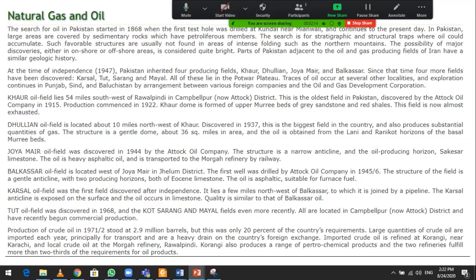Parts of Pakistan adjacent to the oil and gas producing fields of Iran have a similar geological history. At independence in 1947, Pakistan inherited 4 producing fields: Khaur, Dhulian, Joya Mair and Balkassar. Since that time, 4 more fields have been discovered: Toot, Meyal, Dakhni and Sarang. All of these lie in the Potwar Plateau. Traces of oil occur at several other localities, and exploration continues in Punjab, Sindh and Balochistan by arrangement between various foreign companies and the Oil and Gas Development Corporation.